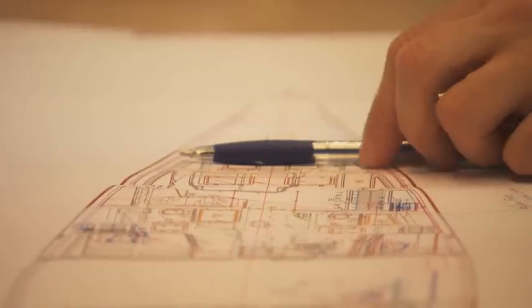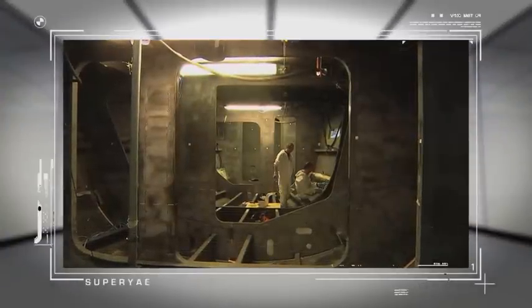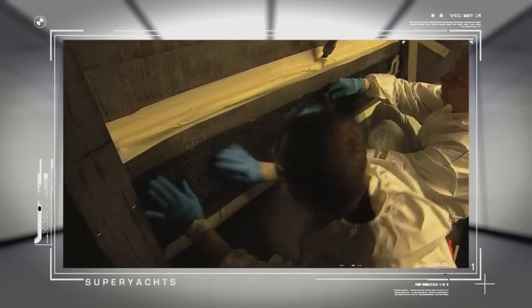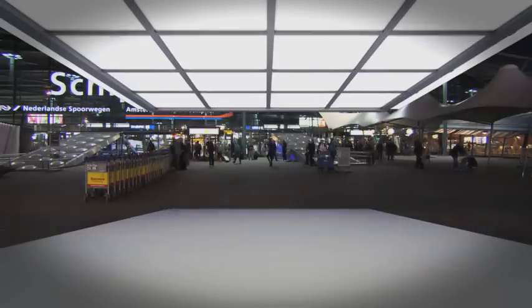Inouï is a performance sailing cruiser, and on the hull we've decided to go for the lightest possible construction material, and in this case that's a carbon composite. Building a yacht's hull and superstructure in carbon could result in an estimated weight reduction on the hull of 60 to 70% compared to using aluminium.